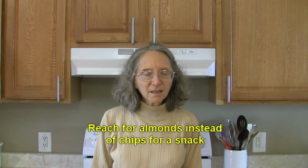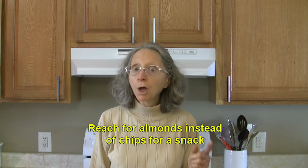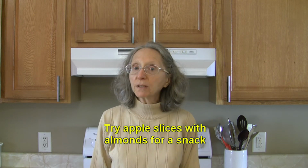If you want a healthy snack, just grab a handful of almonds rather than a handful of chips. Your body will thank you for it. If you want a delicious healthy snack, try some apple slices along with some almonds.